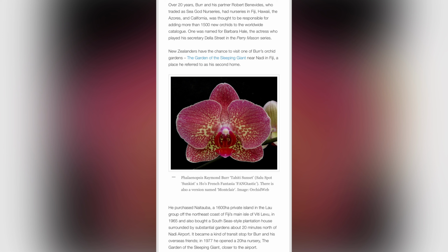I remember that because I thought that was very expensive, and I had hoped that it would fare better. But of course, like I'm saying, this was my very first orchid order, so I had no idea what I was doing, especially when it concerns Schomburgkias. But Raymond Burr is still remaining a fascination due to the hobby.